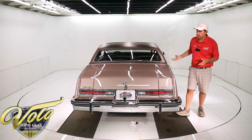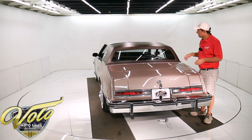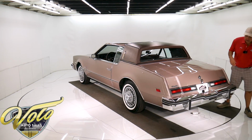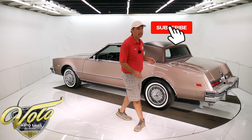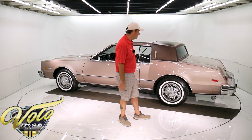It's super clean, original. It has disc brakes at all 4 wheels. I guess I was a little surprised to see that. It has an overdrive automatic transmission. And underneath it still has original stickers and markings from the assembly line. There's still a tag on the transmission and on the springs.